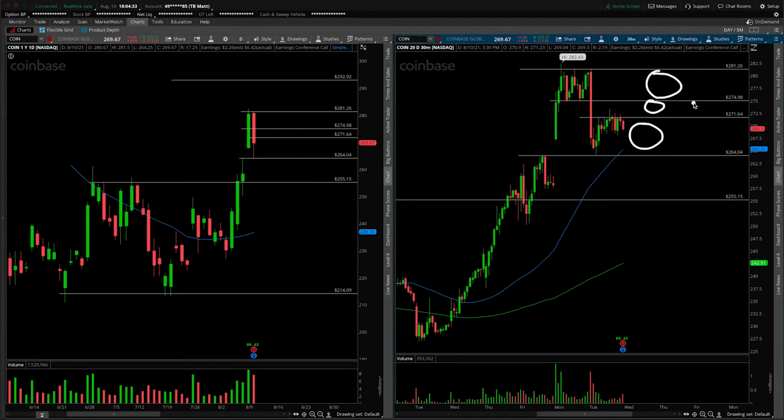So thirds, you can think of it as, if we open in the top third, that's obviously more bullish. If we open in the middle third, more neutral, and then in the lower third, more bearish, right? So three different ways to think about the potential open, depending on what happens with the earnings and how the market handles that in the overnight session. Obviously, the breakout doesn't change over 281.